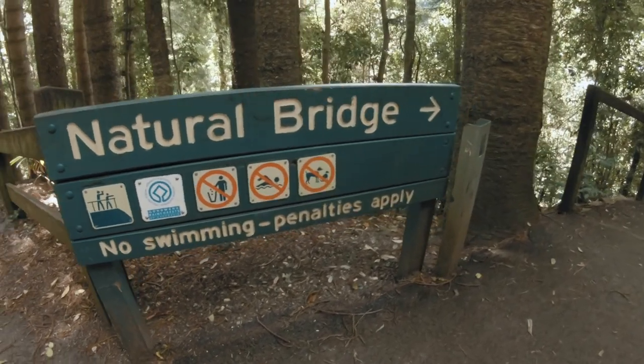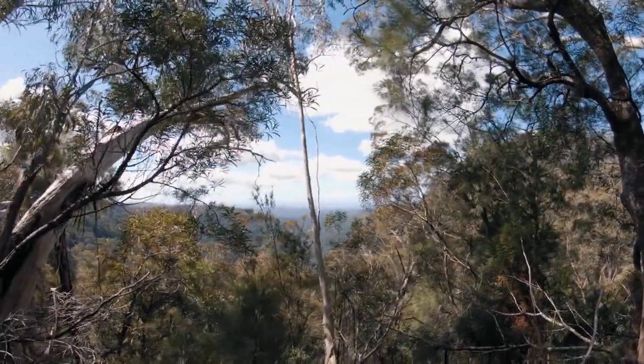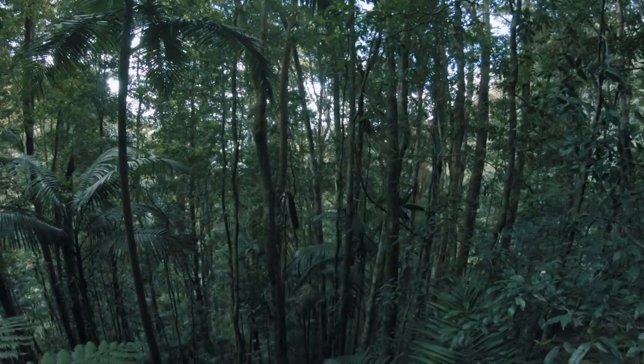Unfortunately, you can't swim at the natural bridge. However, you can go for a swim at Twin Falls, so if the weather is good, make sure you pack a towel and go for a dip.